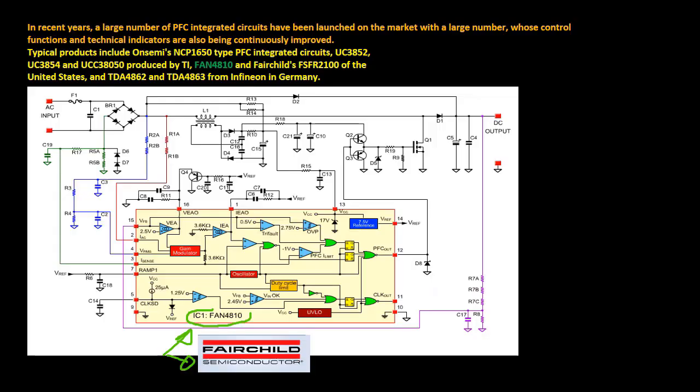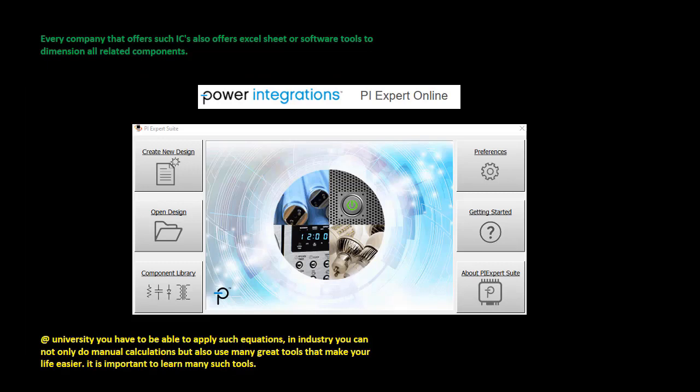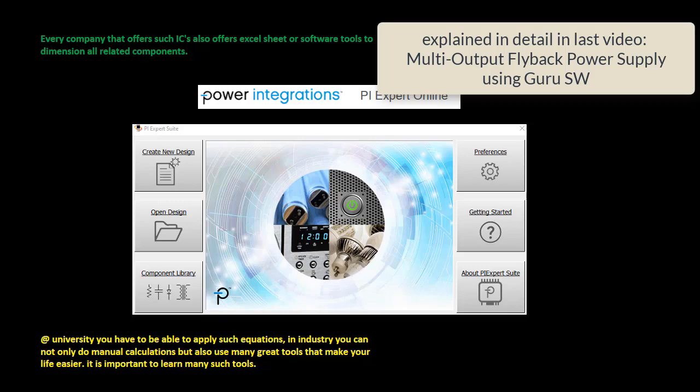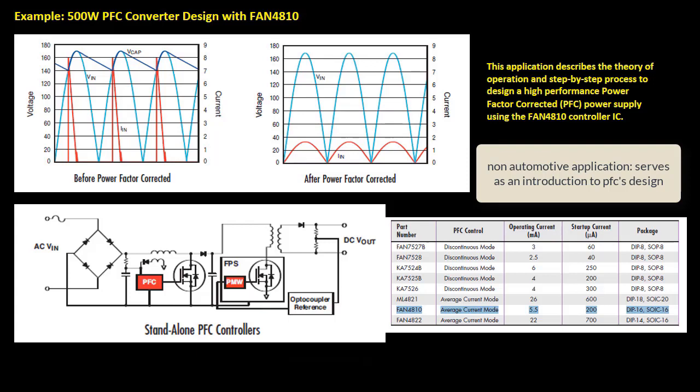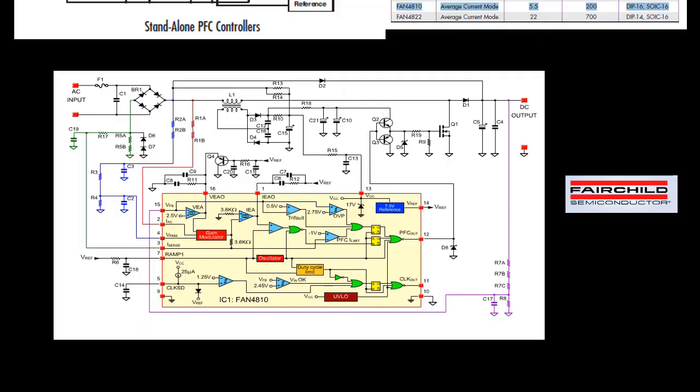In recent years, a large number of PFC integrated circuits have been launched on the market, whose control functions and technical indicators are also being continuously improved. Every company that offers such ICs also offers an Excel sheet or software tools to dimension all related components. This application describes the theory of operation and a step-by-step process to design a high-performance power factor corrected power supply using the FAN 4810 controller IC.